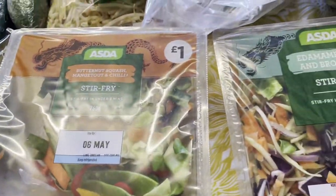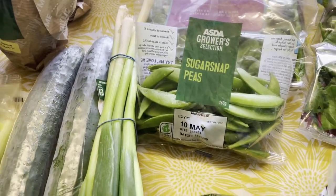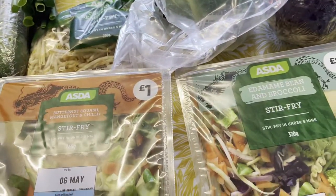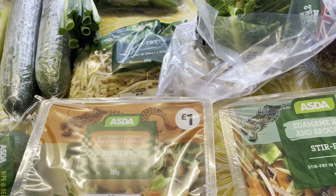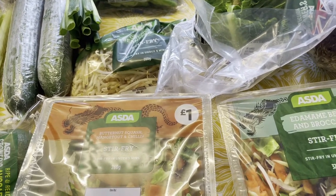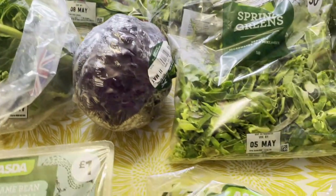Those are veg. We're going to put the two together with the bean sprouts, and I'll probably use the sugar snap peas as well to have for our lunch. And I did order some little baby corn cobs, which don't seem to have come. I'm not sure where they are. I'll have to look at my receipt.